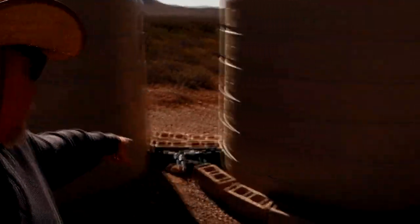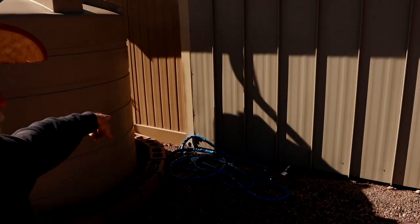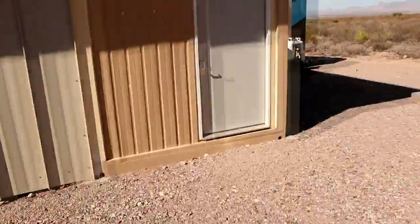And there's overflow on the backside, but I have to rig up something for that. I also have to connect the water to the house. So I'm going to have a pump, but basically the water is going to come out of the valves right here. Hopefully you can see that. And go into the backside of the house over here. And what else?